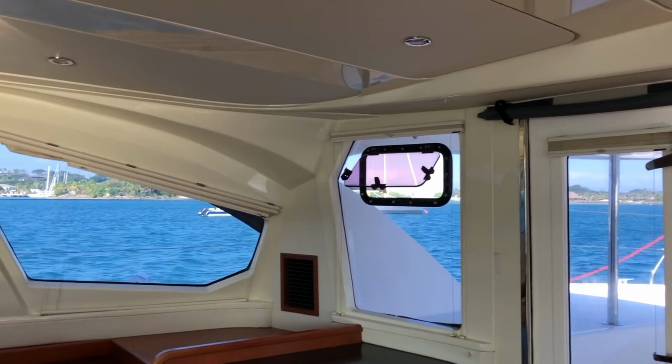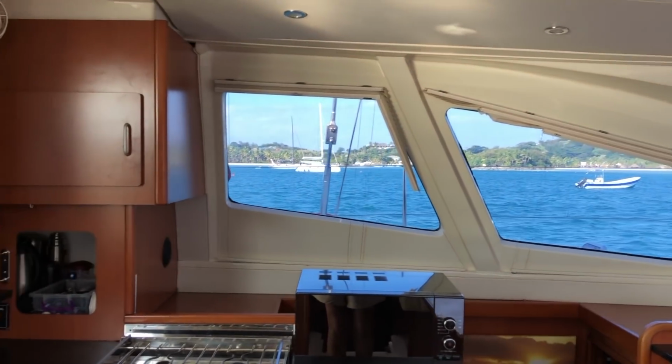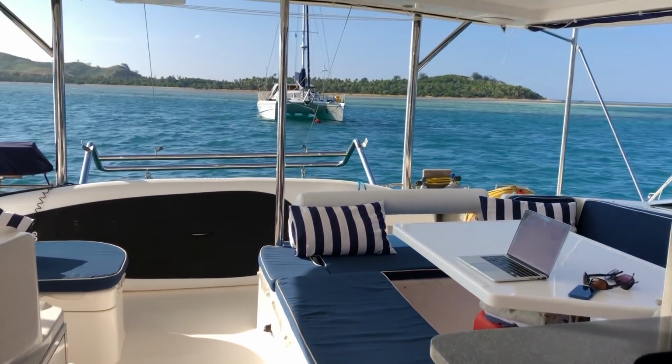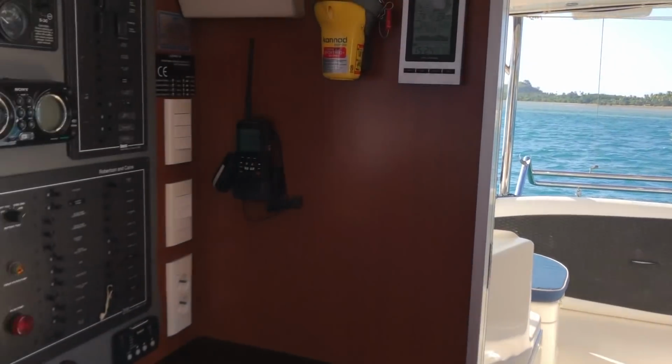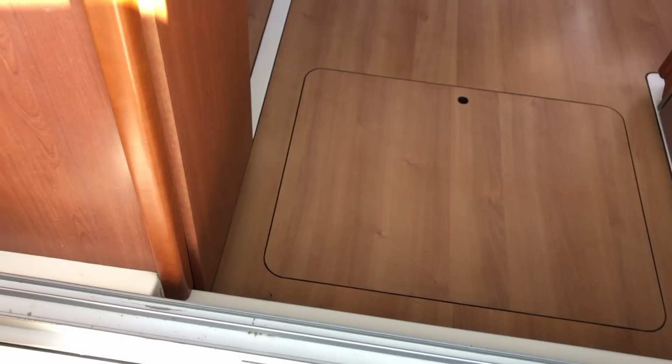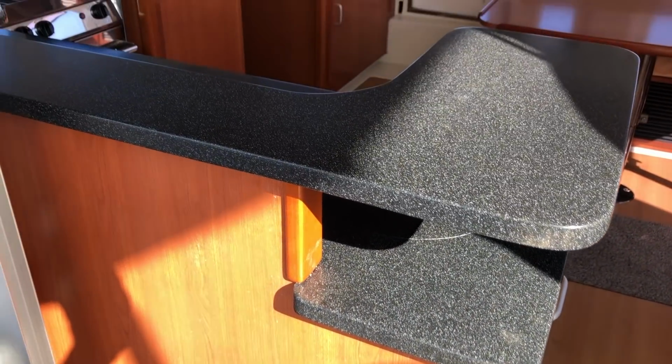Everything you can see on the boat is in absolutely perfect condition and could actually pass for a brand new boat. We will show you around the boat now, and the owner will also include some of his comments that are very valuable about some of the additions and specifications that he has added to this boat. Enjoy!